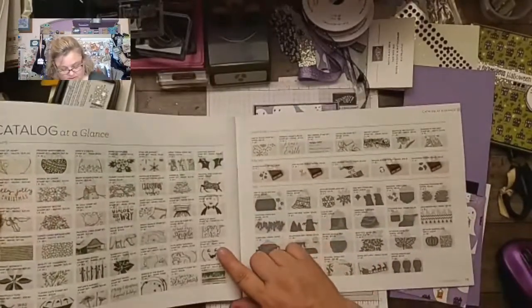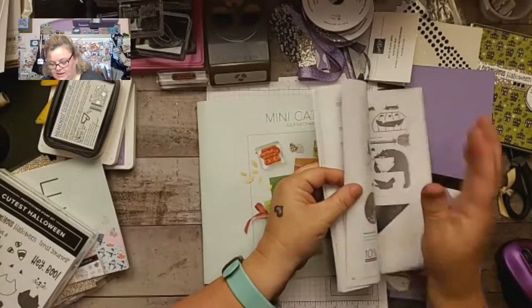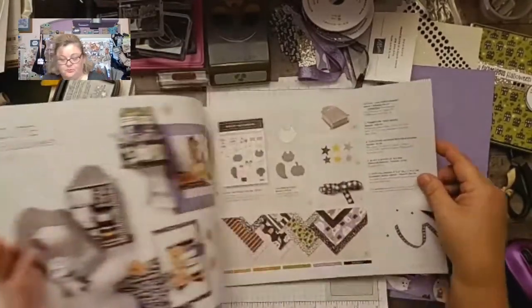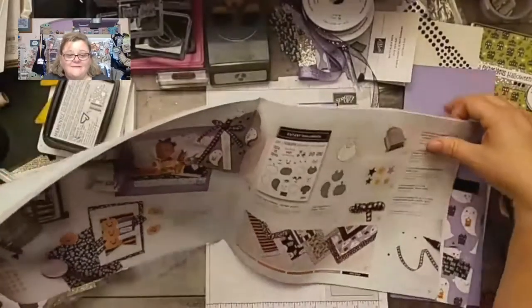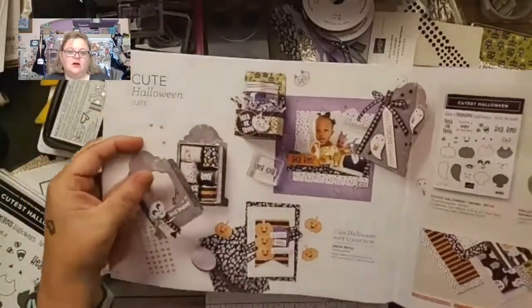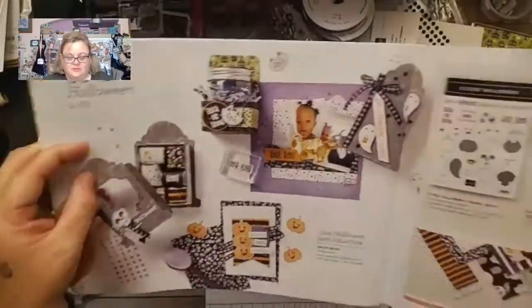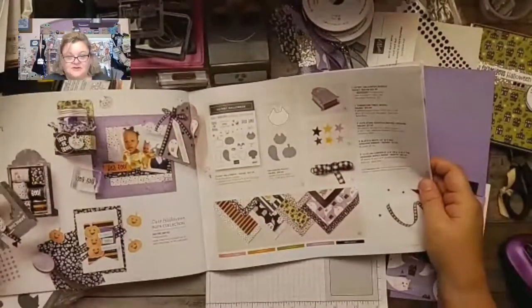So the Cutest Halloween, you can find on page 51 of our mini catalog. It's really the start of the Halloween stuff. I just love all the Halloween stuff, and they have some gorgeously adorable things. I love these little tombstones. I have so many things for you guys. I cannot wait. But we have to start somewhere, right?